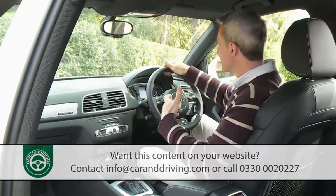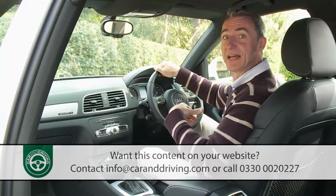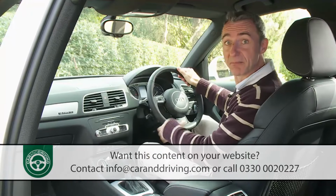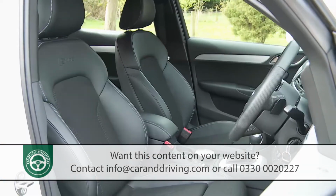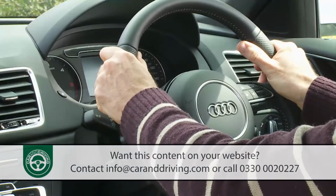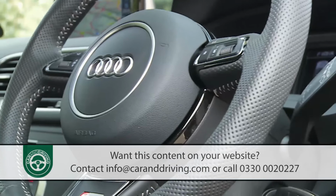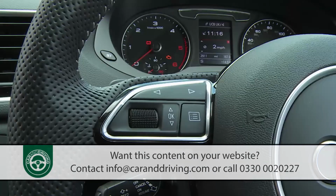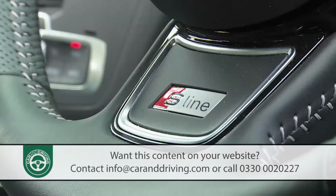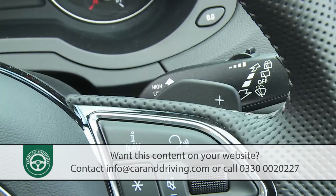Up front, there's the slightly raised driving position this class of car usually delivers, and it's easy to get comfortable thanks to plenty of flexibility, both from the now more supportive height-adjustable sports seats and the reach-and-rake adjustable 3-spoke steering wheel. The latter item is magnesium-framed with multifunction buttons, featuring leather stitching, and on an S-tronic automatic version like this one, gear shift paddles too.